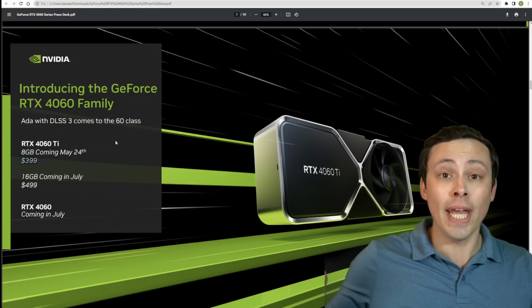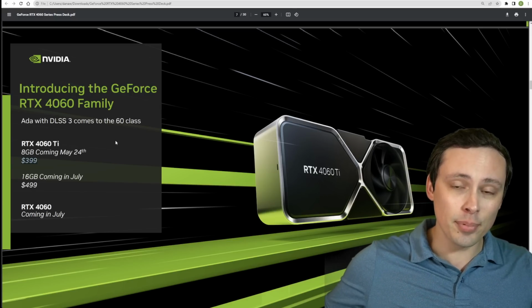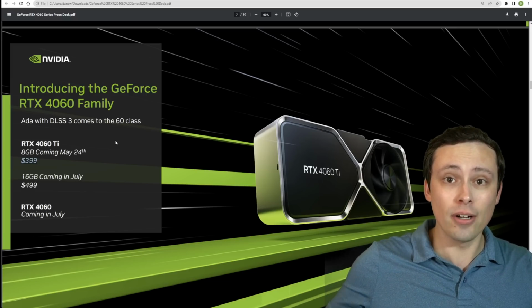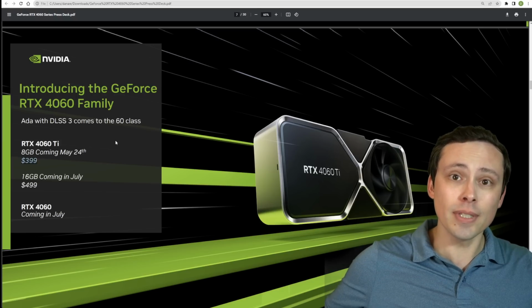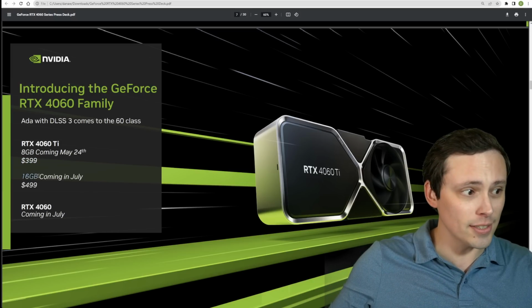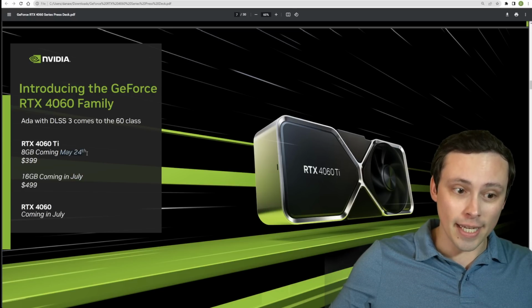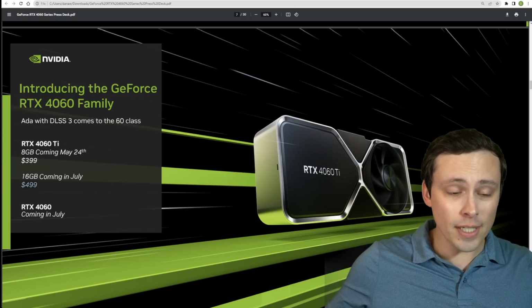A lot of people will be happy to see that they have not raised the 60 Ti price point compared to the previous generation, where we also had the 3060 Ti for $399, whereas all of the other releases we've seen so far in the 40 series raised the price. However, if you do want to get 16 gigabytes on that card, you will have to wait until July rather than May, and you will have to pay an extra $100 for the extra 8 gigabytes of VRAM.